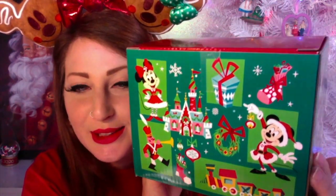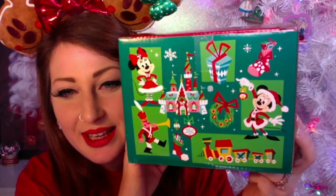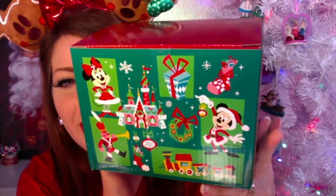But this box is super cute. It's got Mickey and Minnie, and it's got a toy soldier, a train, stocking, castle, and it's the same pattern on each side. Okay. All right, so I see one and two. All right, two ornaments. I'm going to go with the one that was on top here. So let's see which ones they are.